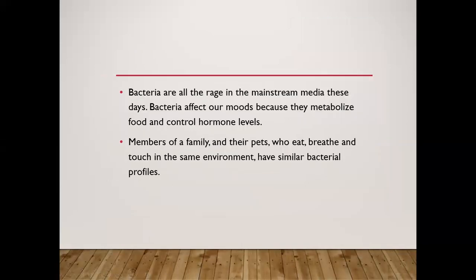So when we start to talk about this, there's a lot of research out here, and we always refer to human health and soil health. In the mainstream media, we were talking about the effects of bacteria on moods, metabolizing food, controlling hormone levels, all the things that we talk about based not only on our soil environment and the functions that beneficials can provide. There's also research out there that members of a family and their pets who eat, breathe, and touch the same environment have the same bacterial profiles. And the reason I point this out is that this is one of the things we talk about in a monoculture type scenario in agriculture. In that environment, we create bacterial profiles or communities.